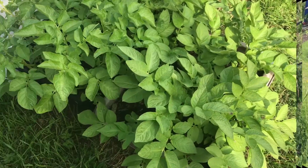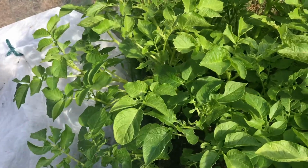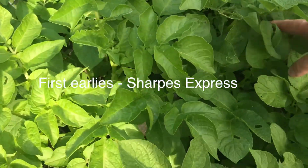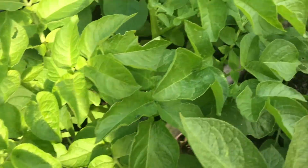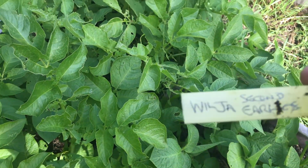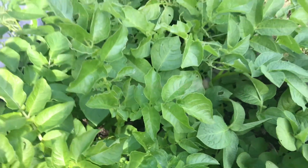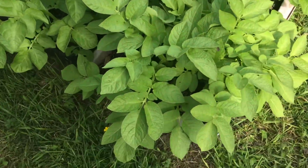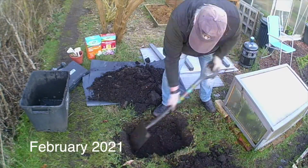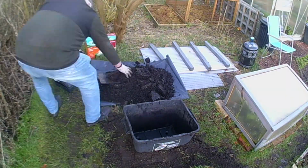So, okay, remember our potatoes. First earlies, Sharps Express, and these are, if I can find the label, Wiltshire second earlies. In a previous video I did a thing where I sunk these old Liverpool City Council recycling bins in the ground. Well, they're coming up now, as you can see. So they're doing fine.